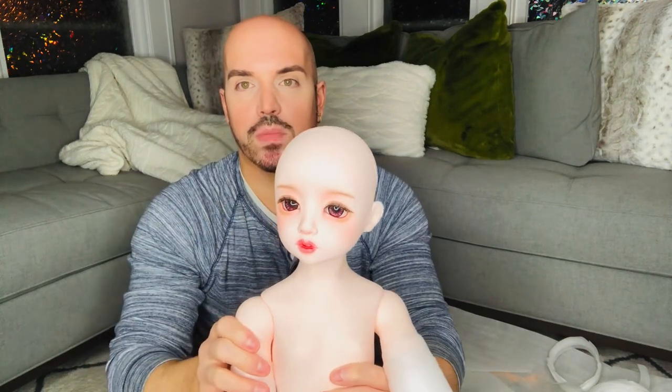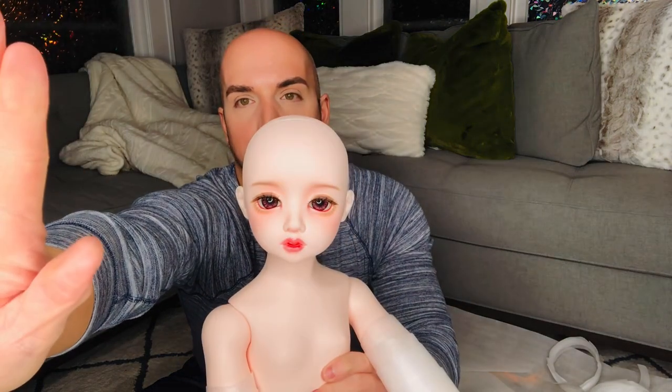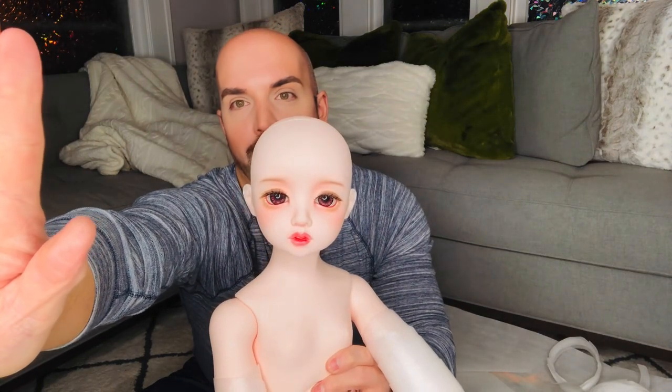I love the lips, a full pink lip. Just that little bit of blushing on her cheeks is so pretty. And her big chubby cheeks, oh, I love that. And I just think she's the sweetest. And I'm going to keep her name as well. I really like the name Alice. I think it just suits her. Look at how cute she is.